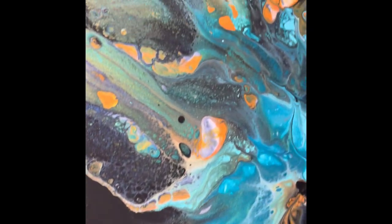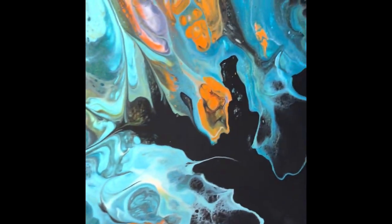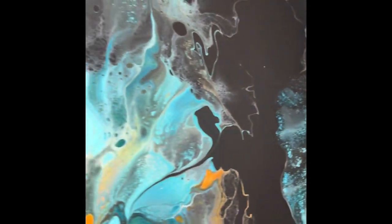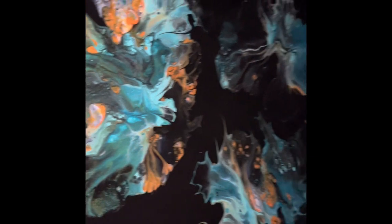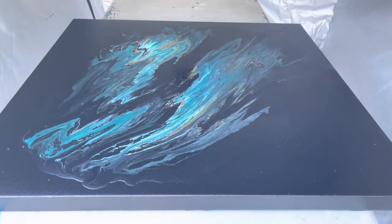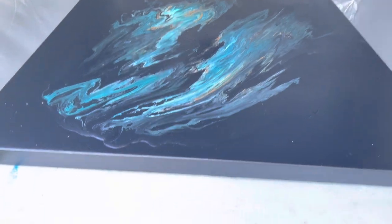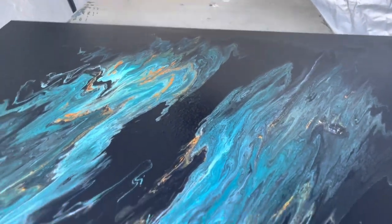Okay guys, whoops. I'm in the tent. I brought her into the tent. Oh jeez. Low battery. So, wah, wah, wah. Just very disappointing. And there's a whole puddle of paint that just slid right off.